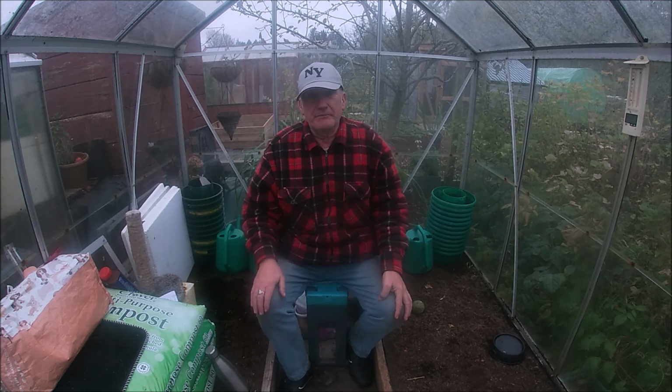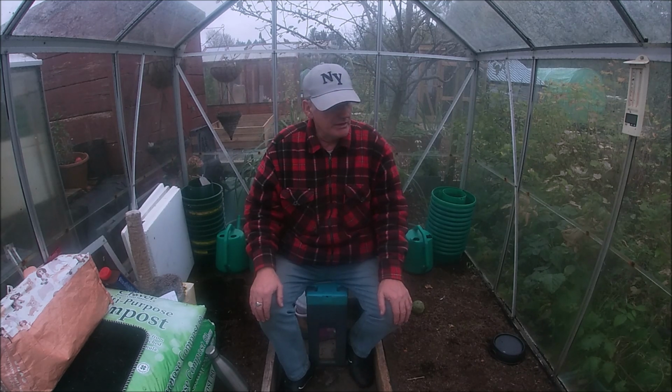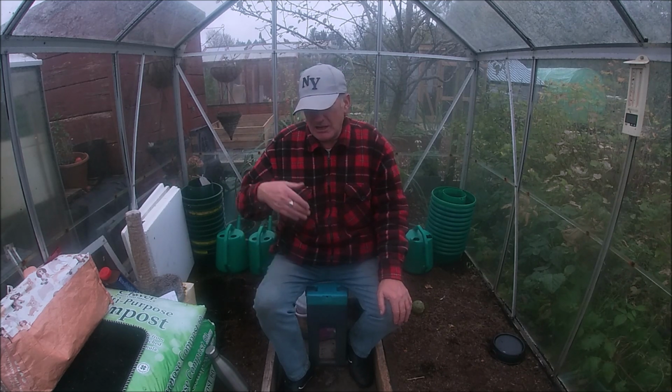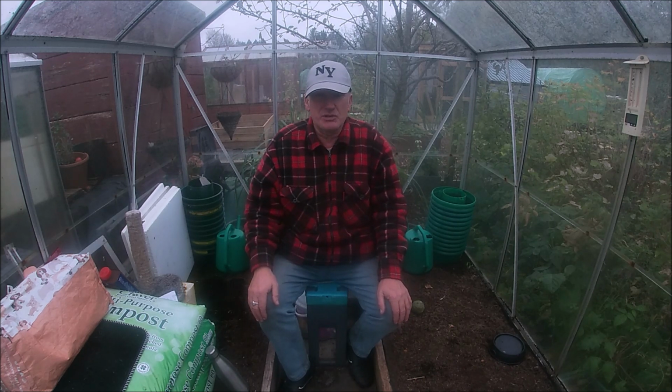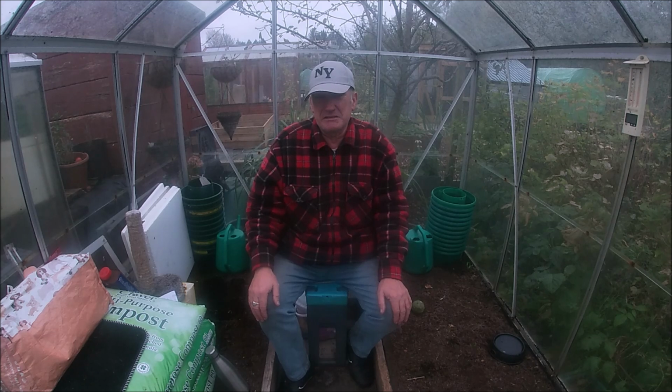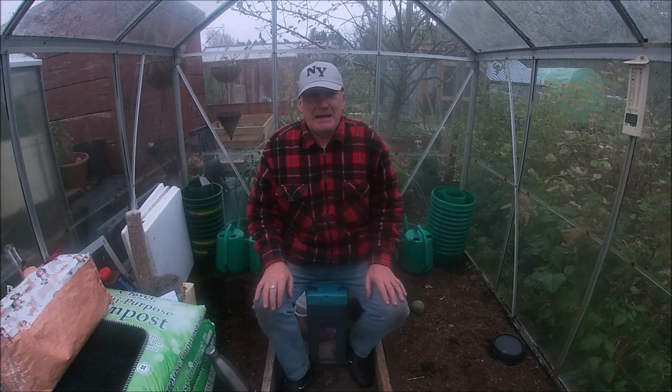They had a fireworks display in Bewell Park. It was a bit of a damp squib, to tell you the truth. I did have a bit of footage, but I'll share that next week because I can't be bothered. It takes too much editing to make it look half decent. So the garlic's in, and we're good to go with the garlic. I will be putting my onions in shortly.